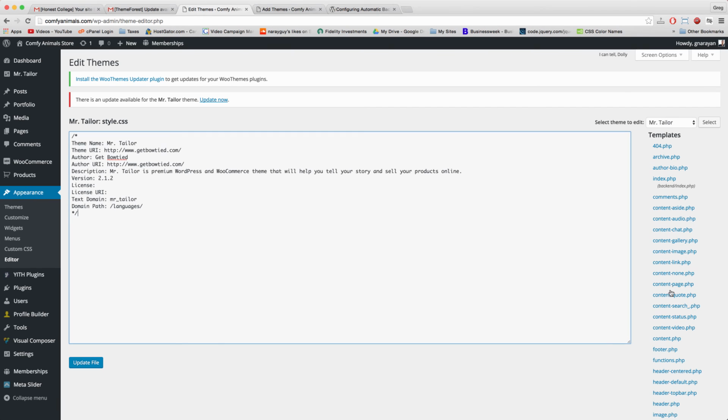Those changes in these core files will be overwritten. So you want to use a child theme, or maybe something like a plugin that gives you another copy of one of these files that won't get overwritten. Something like that.